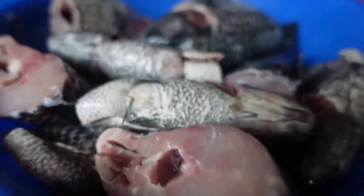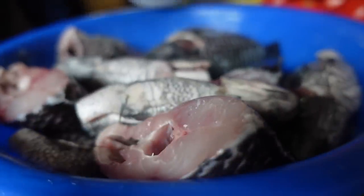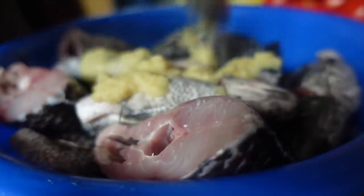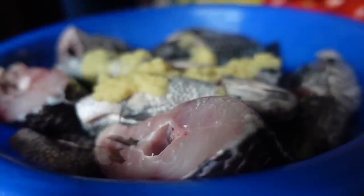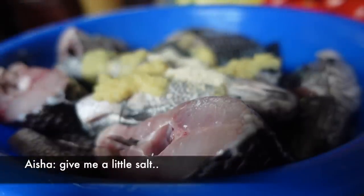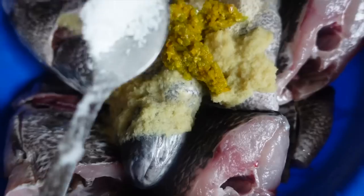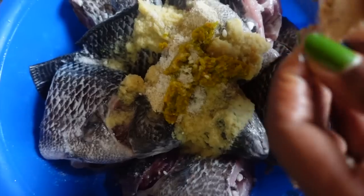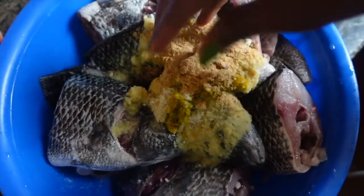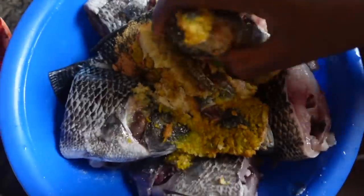So for my fish, this is what I'm gonna add. I'm gonna add 2 heaped tablespoons of ginger, garlic blended together. I'm going to add a little bit of fish seasoning. And then the blended chili as well. Then I'm going to add just a little bit of shrimp powder. Now I'm gonna mix everything together. These will make your fingers burn, so use a spoon if you like.